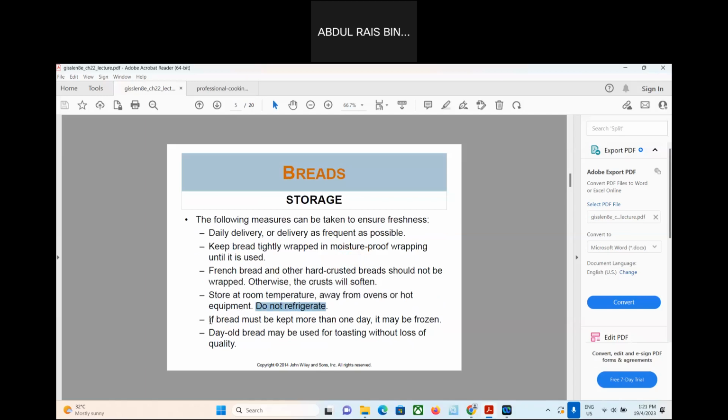Apa lagi conditions dia kata? If bread must be kept more than 1 day, seelok-eloknya you keep it in the freezer lah. Keep it frozen. Okay. They all bread may be used for toasting without loss of quality. Right.